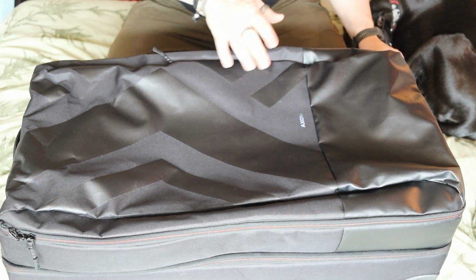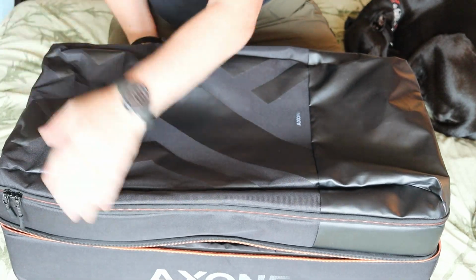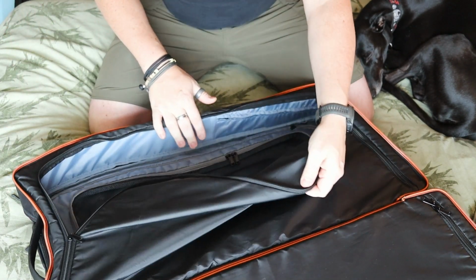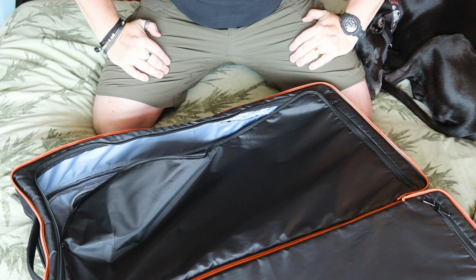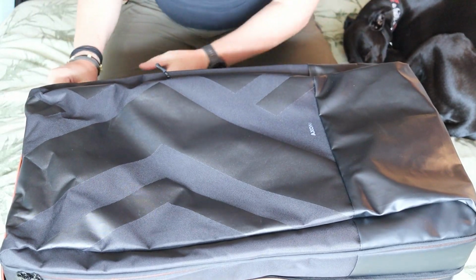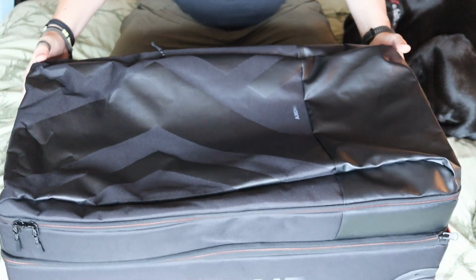So rather than having to delve in there to get whatever was on the bottom that you're after, you can open this up, and now this is the bottom of that section. So I actually quite like it. I think it's a good system. A lot of zips though, don't get me wrong, there are a lot of zips.